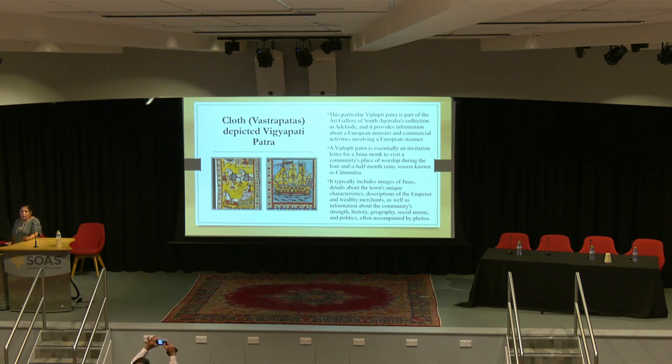Here, two places are there. It typically includes the Jina, details about the town, unique characteristics, description of the emperor and wealthy merchants, as well as information about community strength, history, geography, social norms, and politics, often accompanied by pictures.